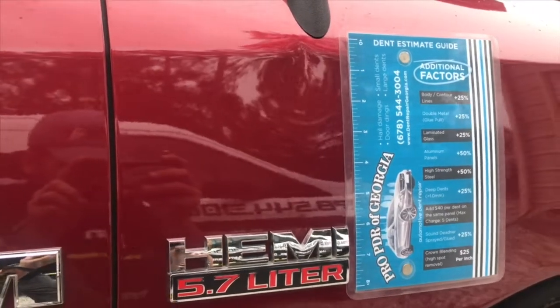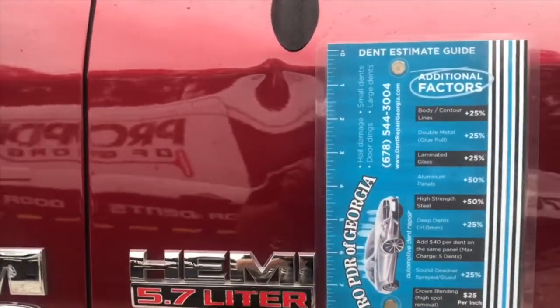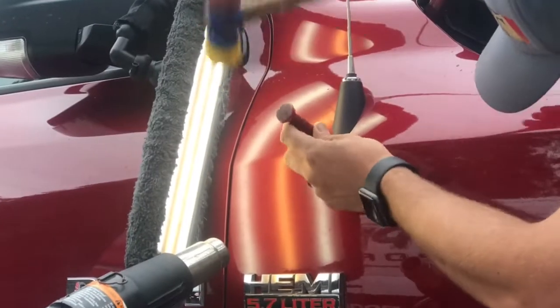This particular dent measures about 3 inches in diameter. It's right on top of the body line, so we are going to have to reshape and recreate that body line. One extra challenge is that this dent's located right up behind the antenna assembly.